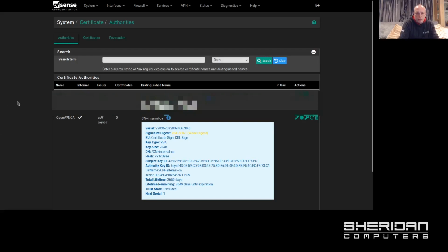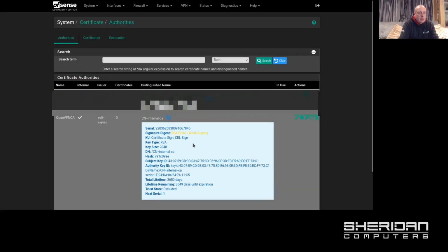Just readdressing the certificate. I've just gone back into certificate authorities. Now you'll notice where it says signature digest, it's highlighted in yellow, showing that it's a weak digest, so it's no longer usable. It's pointless discovering it after the upgrade, though. You want to check that before the upgrade, as I've shown you how to do that previously.